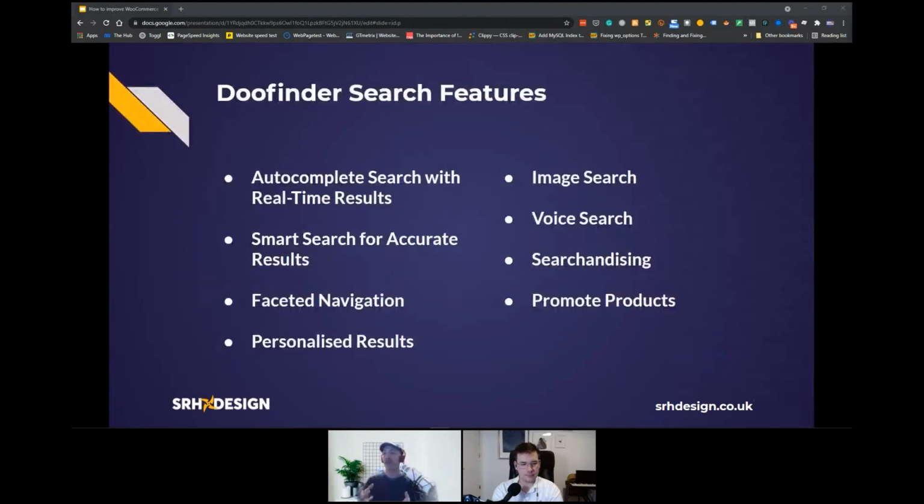So let's look at some of the key features that help take WooCommerce to the next level. We've got autocomplete search with real-time results, so they start appearing as soon as you start typing. These results will appear in the DoFinder search bar, and I'm going to show you some screenshots of some of my client examples later on. We've got smart search for accurate results, and we've got faceted navigation. Depending on what data you have in your WooCommerce website, it will pull in categories, tags, and custom attributes, and use those as filterable options within your search to fine-tune results even more.